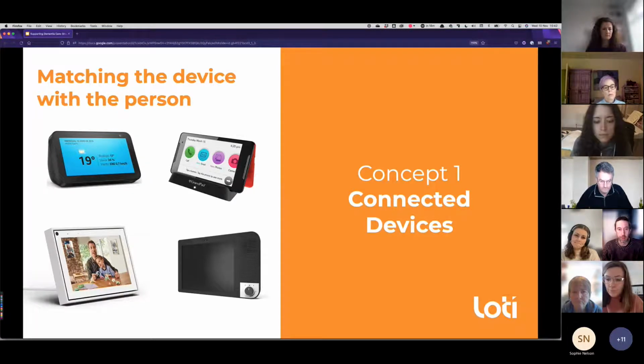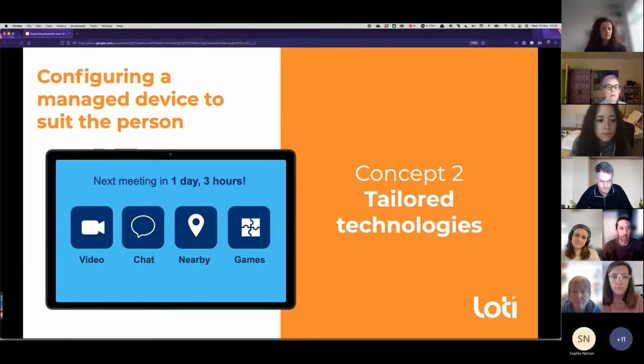So the idea of this was to focus on what's the right device for the right person, and come up with a process for trying and selecting the optimum solution and having a flexible system of allowing people to swap devices as their needs change.